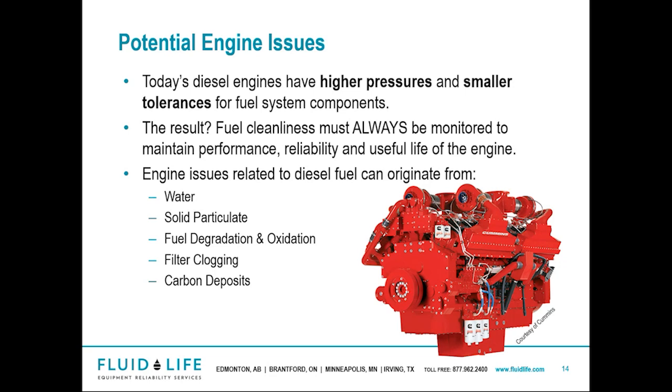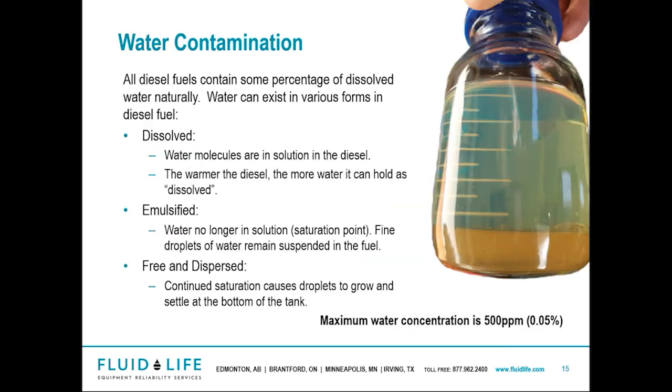The majority of diesel engine failures related to the fuel have to do with contamination. So very little has anything to do with combustion efficiency or sulfur content or whatever. It's more to do with the actual contamination levels of the diesel fuel. The ones we're going to focus on today have to do with water, solid particulate, fuel degradation, oxidation, filter clogging, and carbon deposits. So, water.